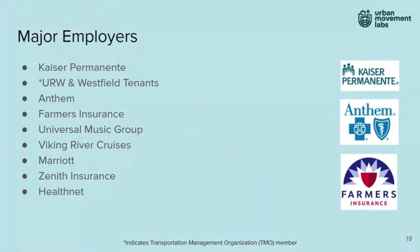They have a mall, they have the Village, which includes a Costco, and then a third property, which has a movie theater, plus plans to expand. You have Anthem, Farmers Insurance, Universal Music Group, Viking River Cruises, a new WeWork that just opened.